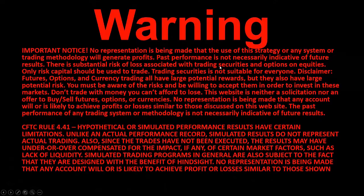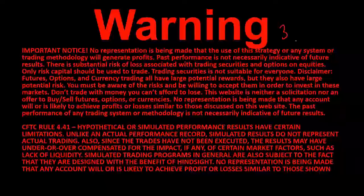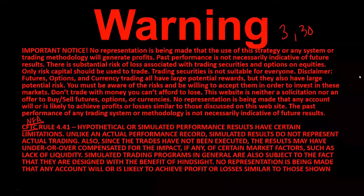So first thing I have to do is a warning disclaimer. I am a registered Series 3, and I am a Series 30, which to you probably doesn't mean much. It just means I'm governed by two different government organizations, the NFA and the CFTC. A lot of people ask me, why are you registered? The reason I am registered is because I own a futures brokerage firm. Now, I'm not a broker, but I actually own a futures brokerage firm.